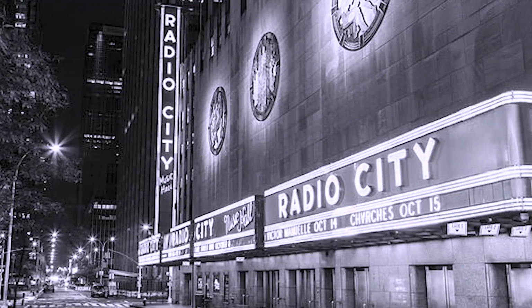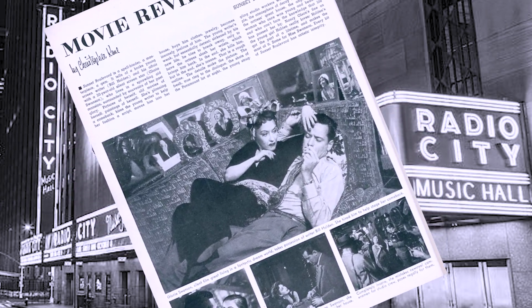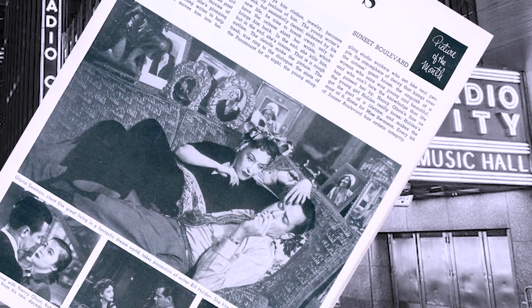Sunset Boulevard had its official world premiere at Radio City Music Hall on August 10th, 1950, where it set a non-Hollywood all-time house box office record of $166,000. After a 7-week run, Variety magazine reported the film had grossed around $1,020,000, making it one of the theater's most successful pictures. Variety also noted that while it was breaking records in major cities, it was doing below average in the sticks.